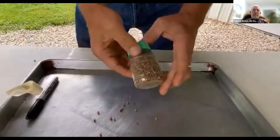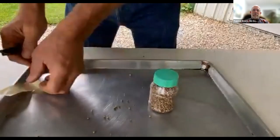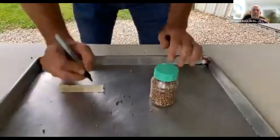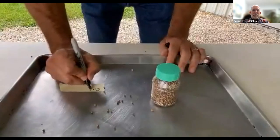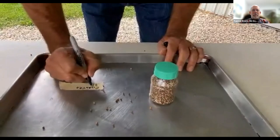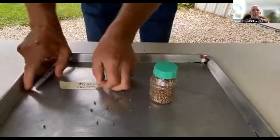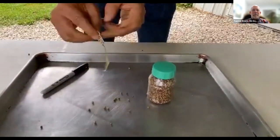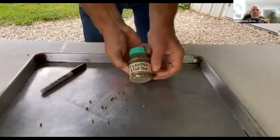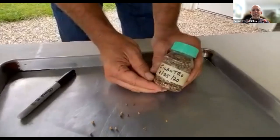So there's the seed. Now, the final step is to label the seed so we remember what it is and when we collected it. So we'll go ahead and do that now. Cilantro. And 7, 25, 2020. And now here is our seed ready to be put up into storage.